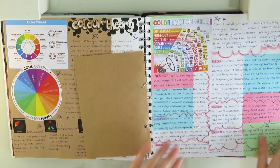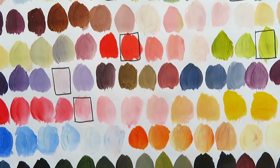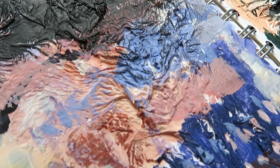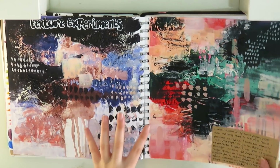Colour theory, some colour mixing, messing about with different paints. Texture experiments, we had to just crumple up tissue paper and paint on top of it. A bunch of different things to make texture and just basically create a mess, that's what we did.